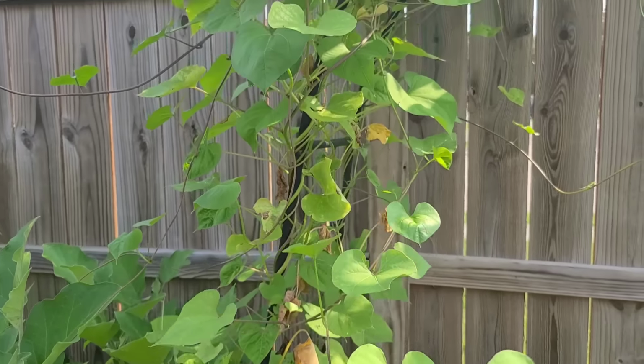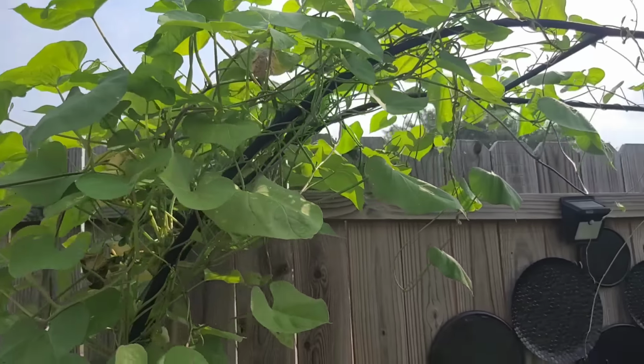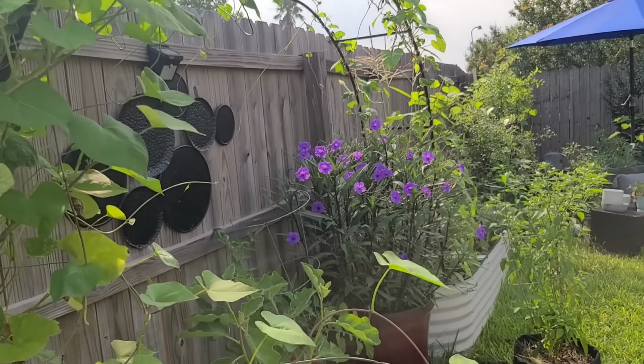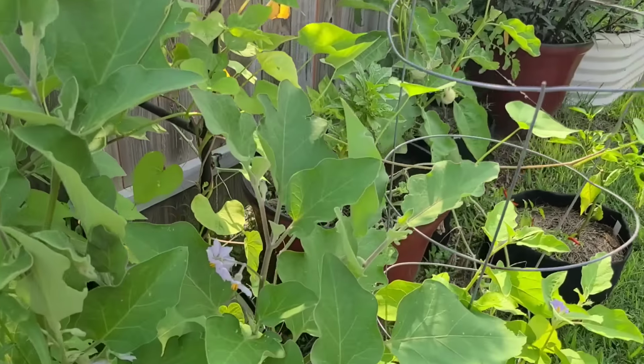More flowers growing up. I think these are morning glories. It was supposed to shade this area. That was the original plan.